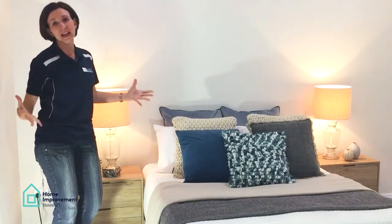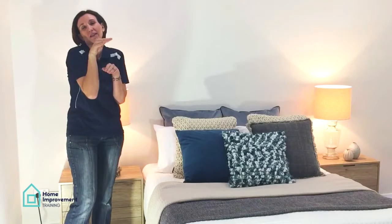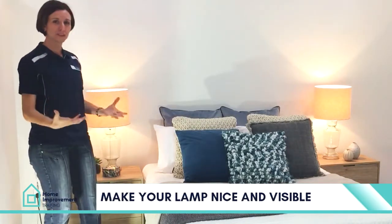I love big lamps. I love them. And the moment you walk in, you don't want to see something tiny sitting there. You really want to make a statement with your lamps. So make them really nice and visible.